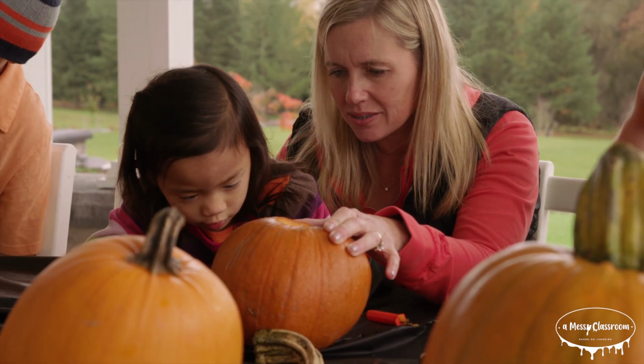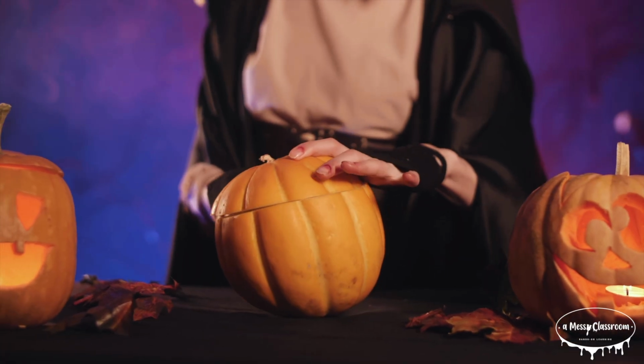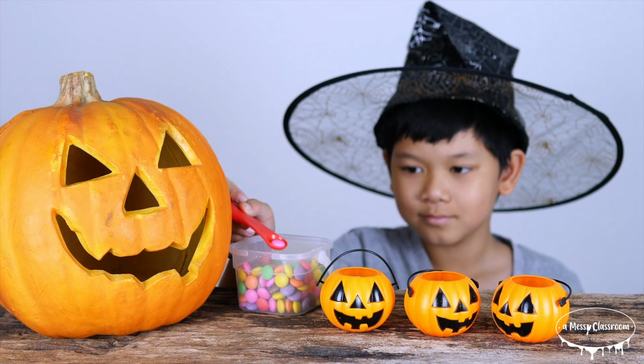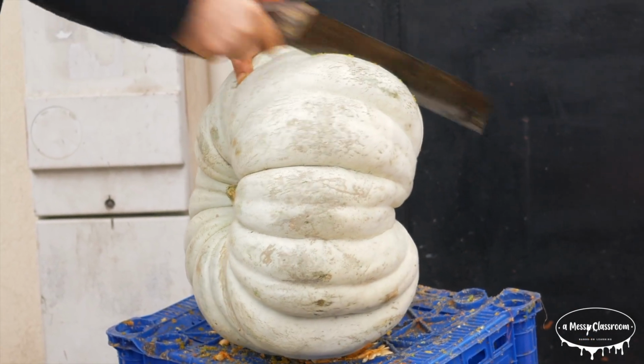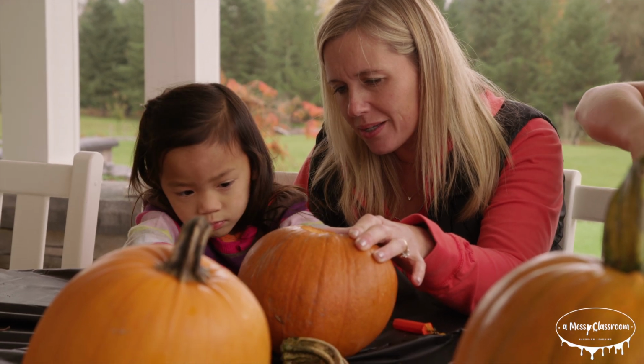These carved pumpkins get a special name: jack-o'-lanterns. Carving pumpkins is a fun, creative way to celebrate the fall season, especially around Halloween. To get started, you need a large pumpkin, a carving kit, or just a few simple tools like a serrated knife, a spoon, and some markers for designing.